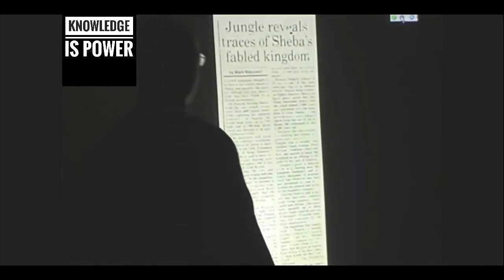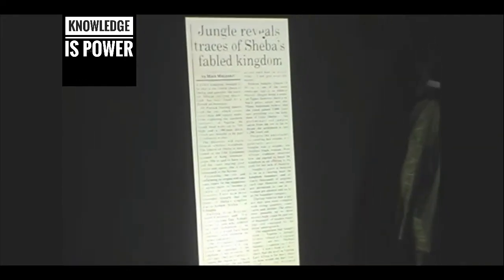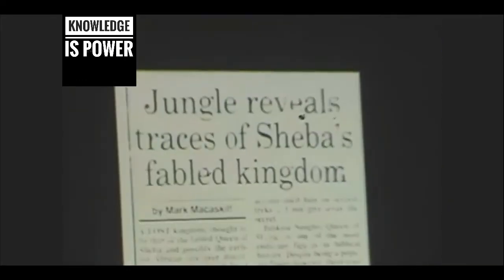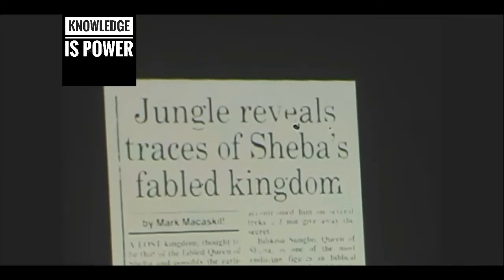Jungle reveals traces of Sheba's fabled kingdom. A lost kingdom thought to be that of the fabled Queen of Sheba. No, it isn't. And possibly the earliest African city ever discovered. Not true. Has been found by a British archaeologist.